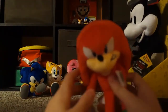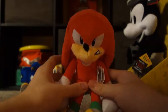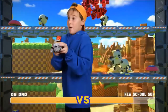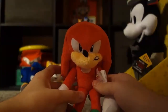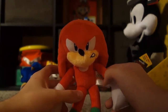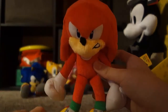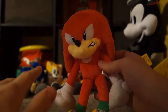Let's take a look at Knuckles. So Knuckles is part of the current plush wave that just came out, where there's another Sonic, another Tails, a classic version of Dr. Robotnik, everybody knows they call him Dr. Eggman, and Silver. And there's also the 12-inch plushes of Shadow, Super Sonic, Dark Chao, and recently Knuckles. There's also a 12-inch of the Snuggles. But this is the 8-inch plush from that wave. I'm guessing wave 5, but don't quote me on that.